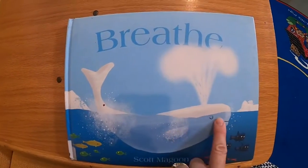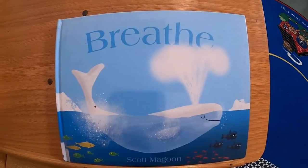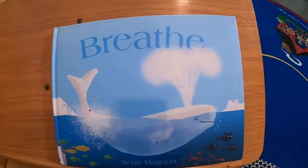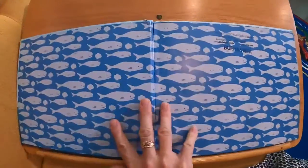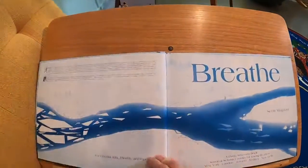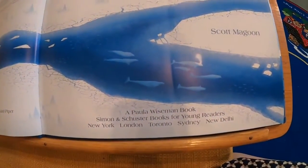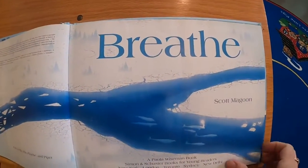Okay? So this is a book called Breathe. And it's written and illustrated by Scott Magoon. That means he wrote the words and he made the pictures. Look at all those whales. Big ones and little ones. And this is a Paula Wiseman book brought to us from Simon & Schuster Books for Young Readers. Breathe by Scott Magoon.